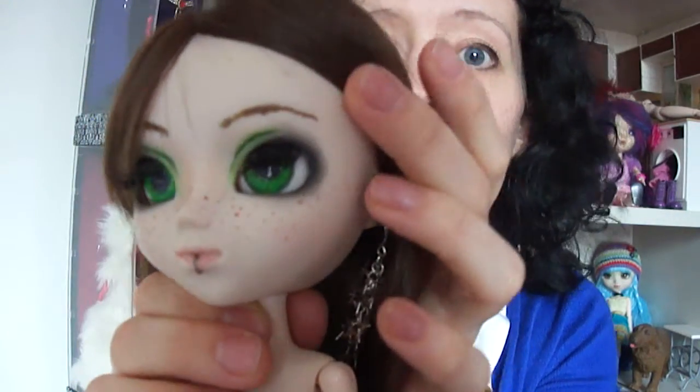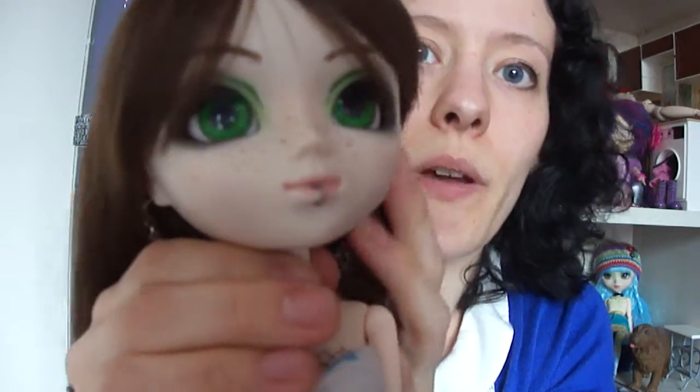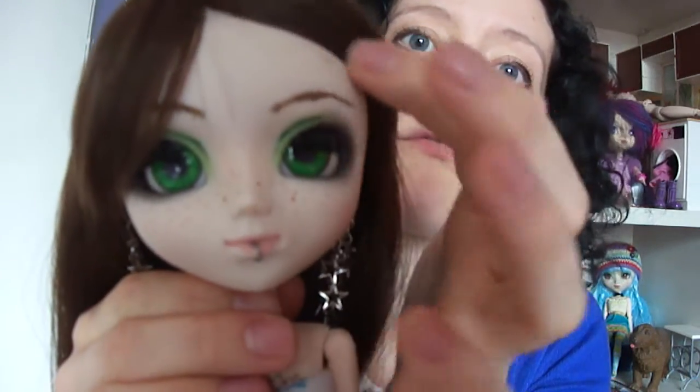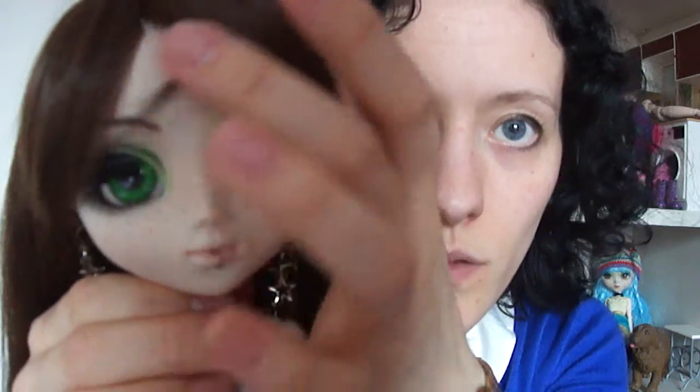So she's also got the same eye chips as Erin has, the glass cabochon chips. I'm not actually going to talk about those again because I've talked about those before, but you can see those there, they have that nice shine to them that I really like, and I wanted her to have a really nice sort of vivid green because I feel that really suits her. So those are the ones I went for.